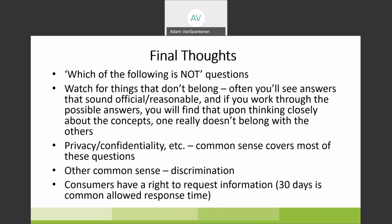Watch for things that don't sound reasonable, and work through possible answers. So there's a big common sense component. If something doesn't sound right, your gut reaction, it doesn't sound like insurance, if you've gone through all this other training, you're probably right. One of those concepts really won't belong. So always look at what it's really asking. Think closely about those concepts and find the one that does not fit. That's going to carry you through a bunch of questions.